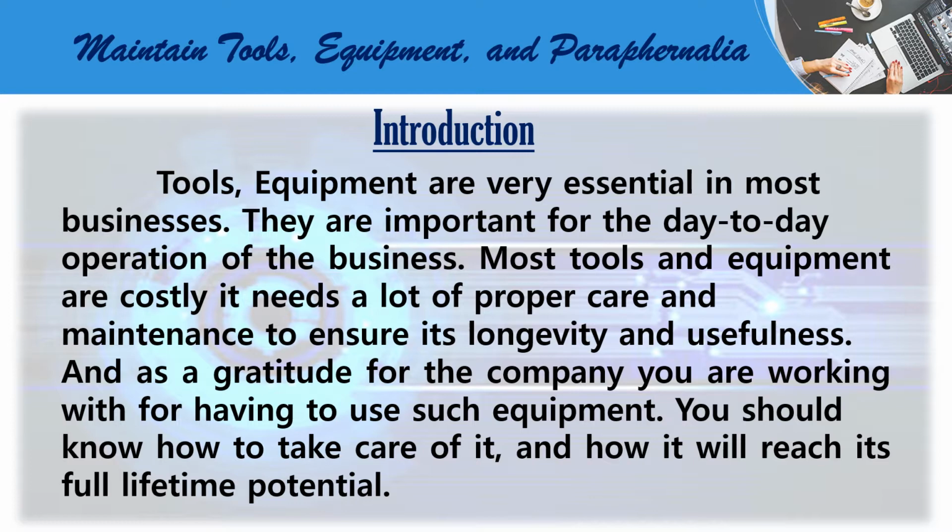So using appropriate cleaning materials should be taken into consideration. Remember that not all cleaning supplies or materials are appropriate for every tool and equipment. It always depends on what the tools and equipment are made of.